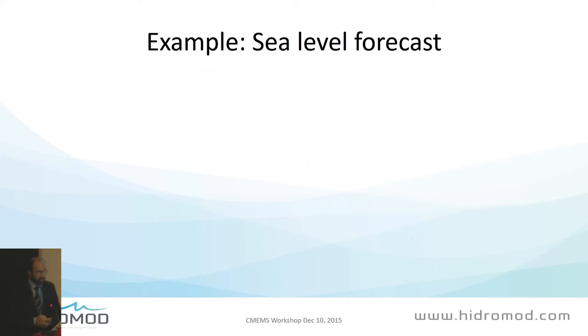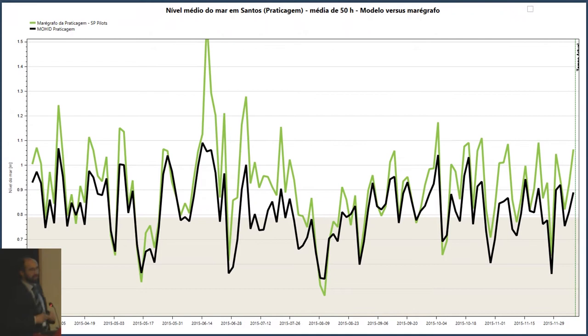I've now just selected an example so that I'm not just speaking about the theoretical part of this. And I took the past 6 months from two of our systems that have been working. And I took the example of sea level in the system we have in Santos, and it's being used in this case by the pilotage of the port of Santos, which is a large port. It's the largest port in Latin America, and the port of Leixões. Okay, so this is a comparison between the average sea level calculated with the tide gauge and the model MOHID.